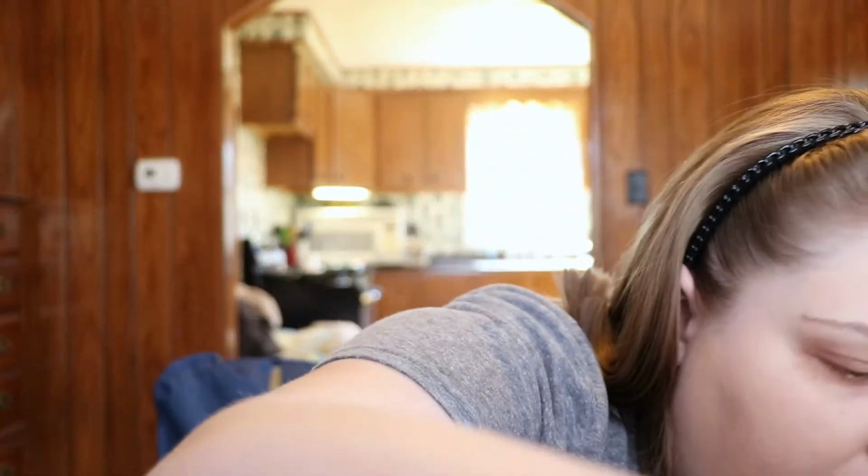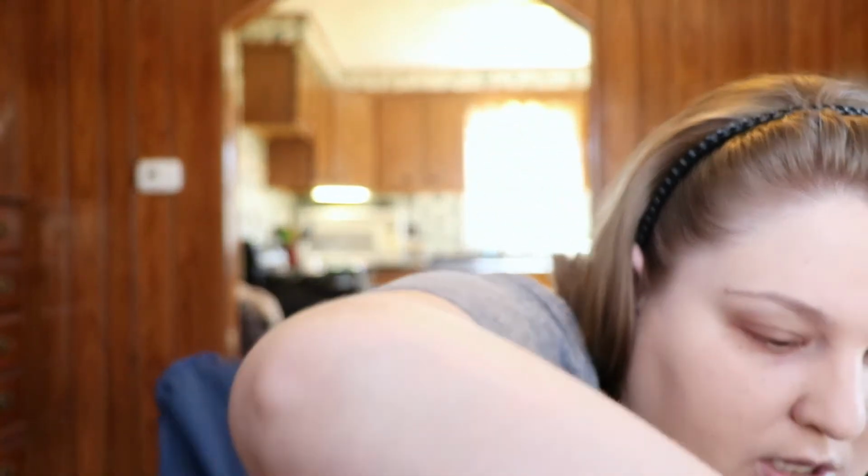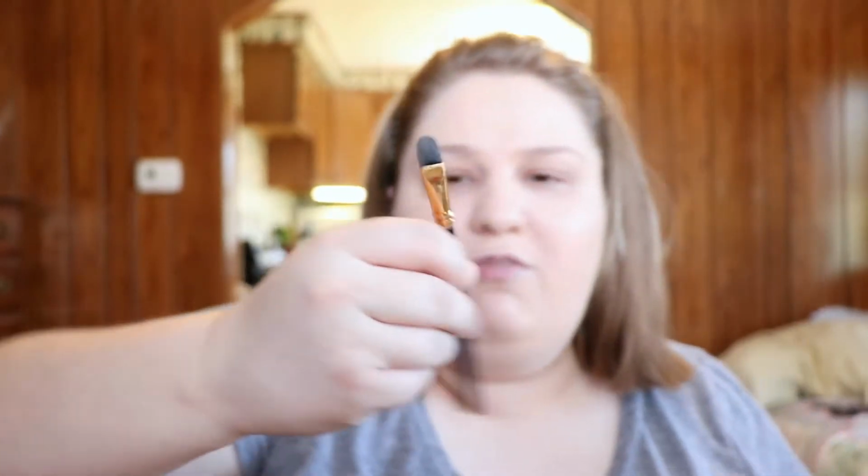One thing I've never seen anybody show is how they go around their nose ring. I use this. This came with one of my Estee Lauder things. I've had it for so long it wore off the name. It's a little flat brush. The MAC 242 is similar, but this was free. So, which do you think I'm using?